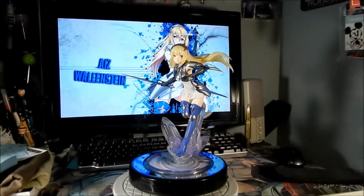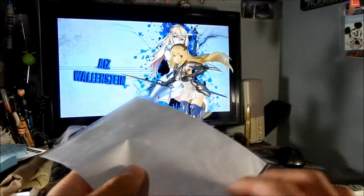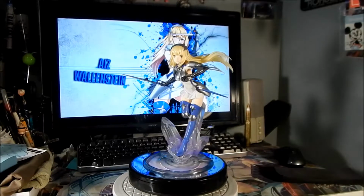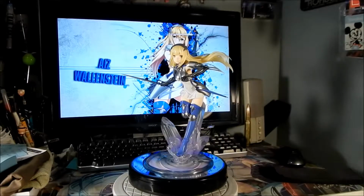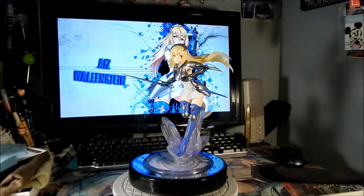Oh my god, okay. So this figure is freaking amazing. I want to say it's well worth the wait and all the money. So it does come with the instructions on the bottom. They were just taped to the bottom. I have to say, they did a good job on the packaging. There was so much freaking protective plastic on this thing. It is ridiculous. So here's some of it right here. This is to hold the base on. And then you can see the part she was sitting on. All this protective plastic all over it.